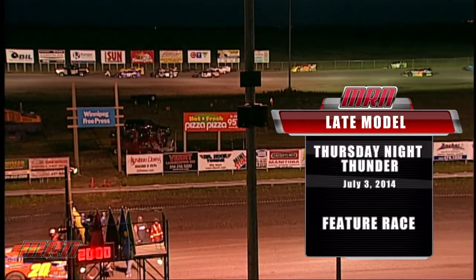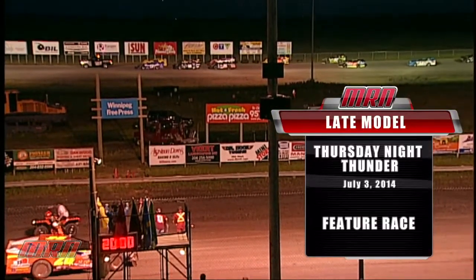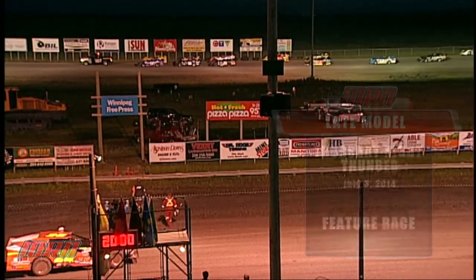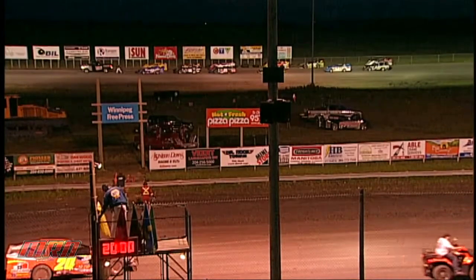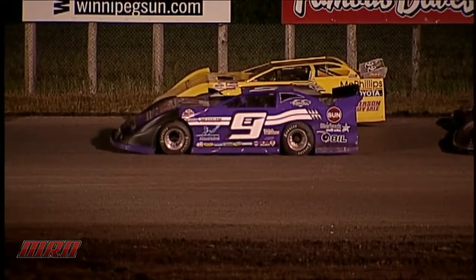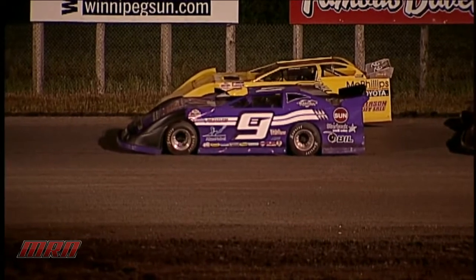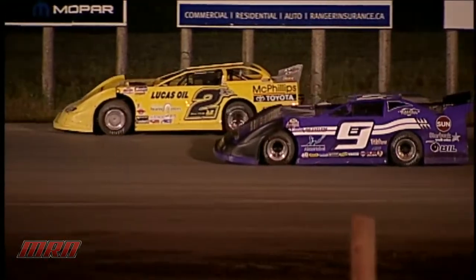A total of 12 cars tonight. Now let's roll down the lineup right now as fast as we possibly can because, like I said, I have a feeling we're going to be racing within a lap. Let's roll through them. Driving the number 9 car, he's on the pole. He's the owner of the place. That's Walt Morris. In row number 1 on the outside, driving the 2 car, Bill Mooney, the son of one of our track announcers.